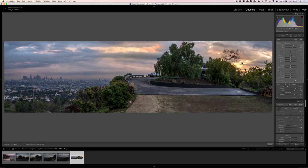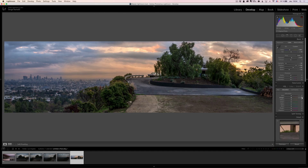So I'm painting colors on my photo to just bring back some of that sun that was there, to make it more pop and rock and roll. Okay, so that's pretty good. Let me show you the before and after. That's where we are.